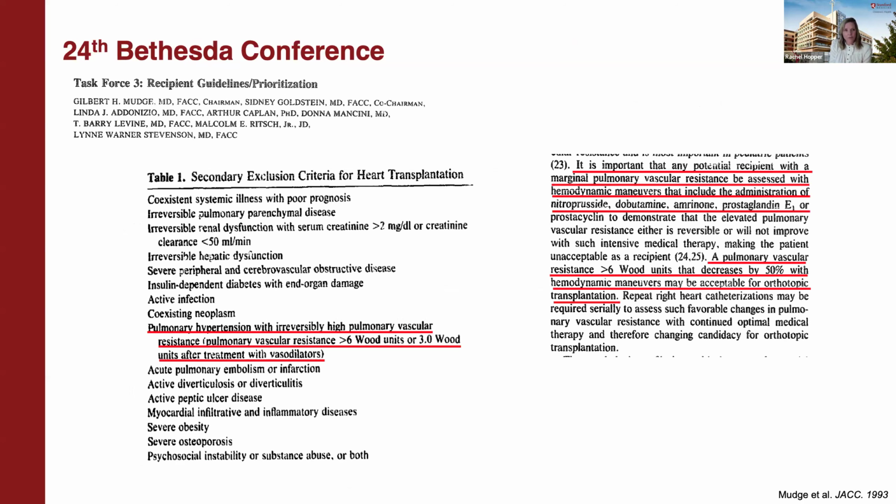So where does all this come from? Well, we looked back and first found in 1993 this cutoff published by the 24th Bethesda Conference in terms of transplant exclusion criteria. They described this irreversible high pulmonary vascular resistance and defined it as being above 6 Wood units, or 3 after treatment with vasodilators, as being sort of set in stone based on a few studies in adults. And in the text here on the right, they note that vasoreactivity testing is important, and they give a number of different agents that were used at the time.